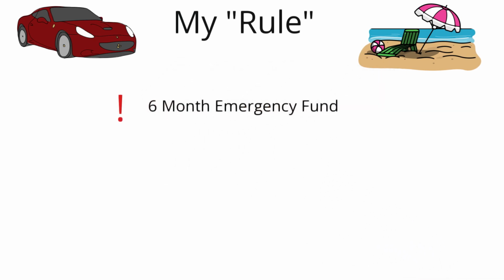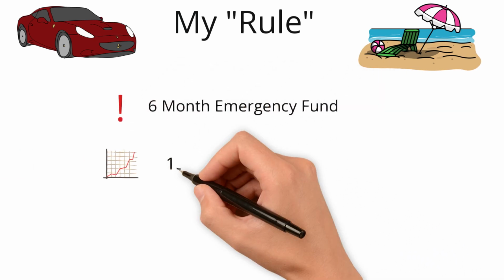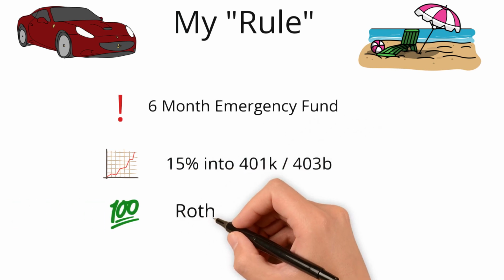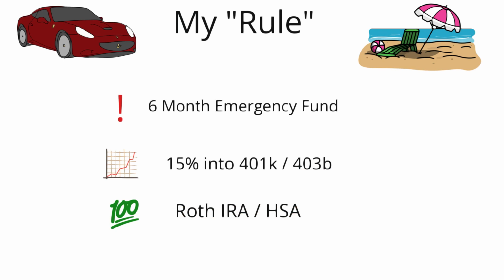For my rule, you should have at least a 6-month emergency fund, invest 15% of your gross income into your 401k, and then max out your Roth IRA, and if you really want to be a superstar, your HSA too, if your company offers one. That's a health savings plan.